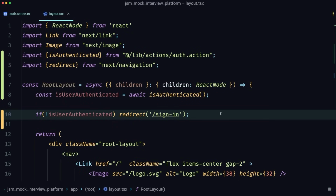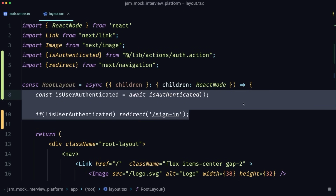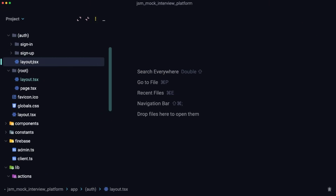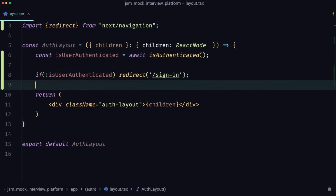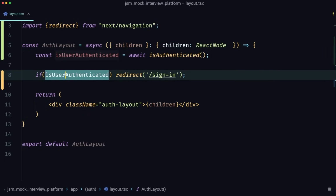So now all the non-logged in users won't be able to see the homepage. And we want to do a similar thing in our auth layout, but exactly the opposite actually. So copy these two lines and head over into the auth layout. Here, we also want to check whether a user has already been authenticated. So I'll add the async right here. But once we check, we actually want to check if they have been authenticated.